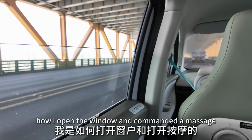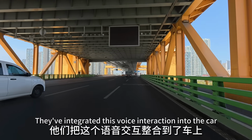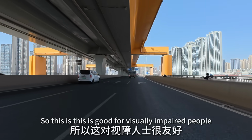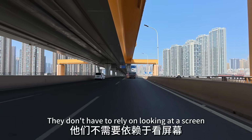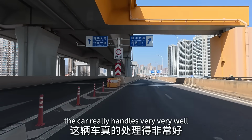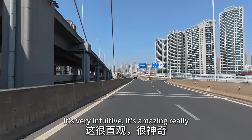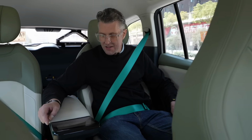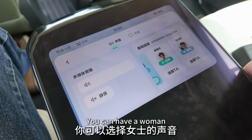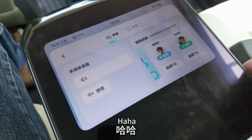So as you can see, I opened the window and commanded a massage. They've integrated this voice interaction into the car. So this is good for visually impaired people. They don't have to rely on looking at a screen. Whether on the highway, normal roads or on a bridge, the car really handles very, very well. It's very intuitive. It's amazing, really. Oh, you can change the voice. You can have a woman, you can have a man, or you can have a little child voice.